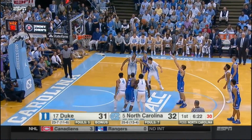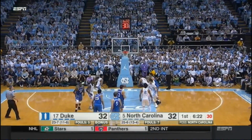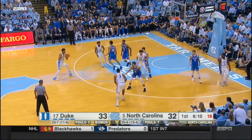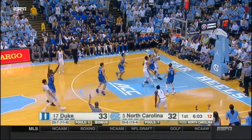Duke is getting to the free throw line and dominating from there. North Carolina's plus. Allen knocks 7 from the three-point line in game number 1 in Durham. Duke 13 out of 27 from beyond the arc in Durham. Carolina 4 for 12. The screen for the screener for Justin Jackson.